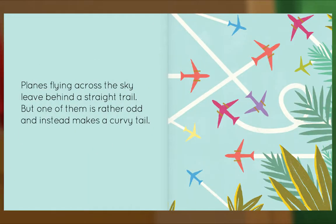Planes flying across the sky leave behind a straight trail, but one of them is rather odd and instead makes a curvy tail. There it is!